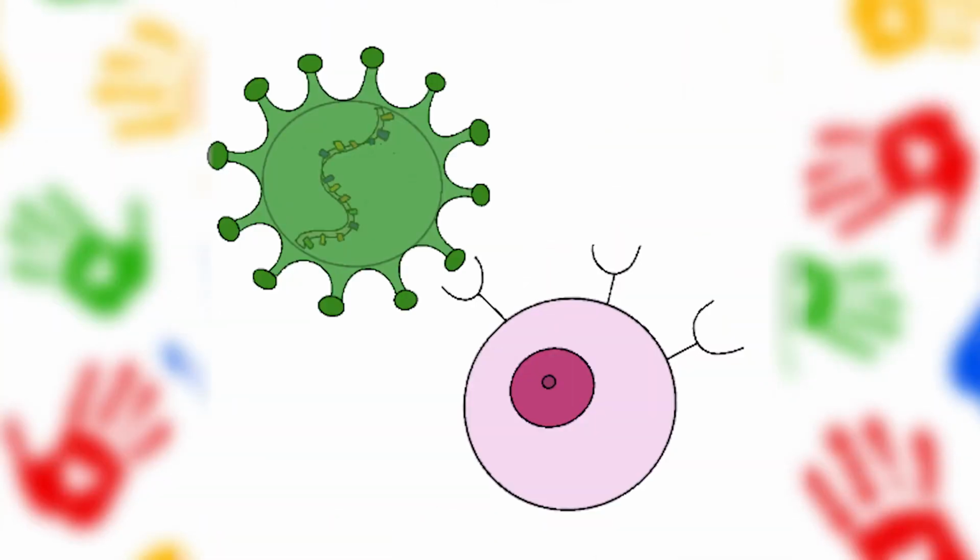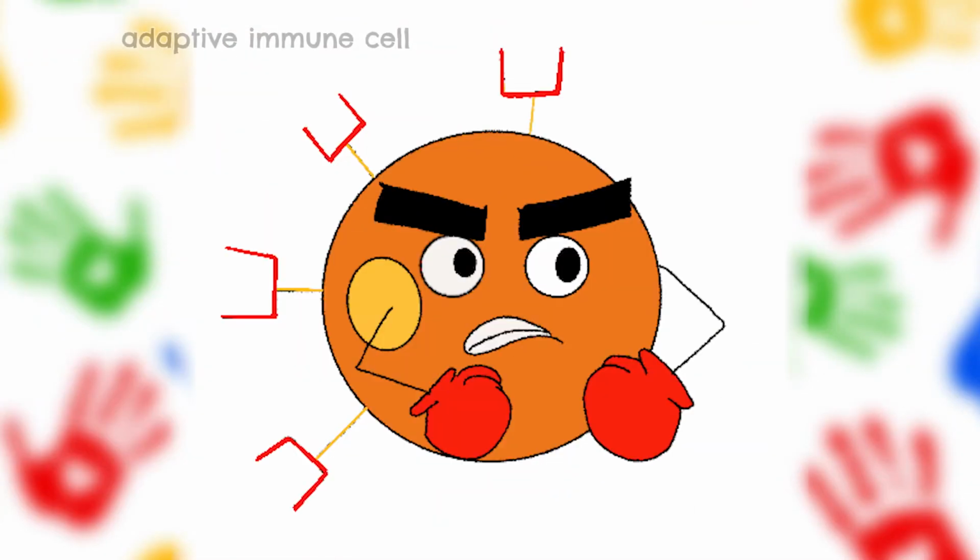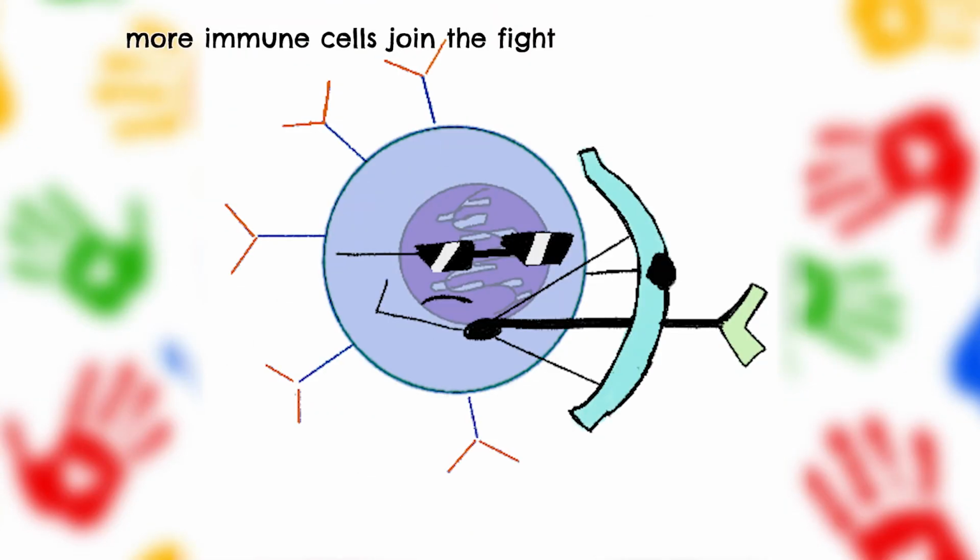Although the virus has invaded our cells, it has not escaped our immune system yet. The adaptive immune cells on the strike team are able to determine when a cell has been taken over by a virus. When it finds this cell, it alerts the rest of the strike team to come and fight off the virus. As the battle between our immune system and the virus begins, we begin to feel sick and have various symptoms.